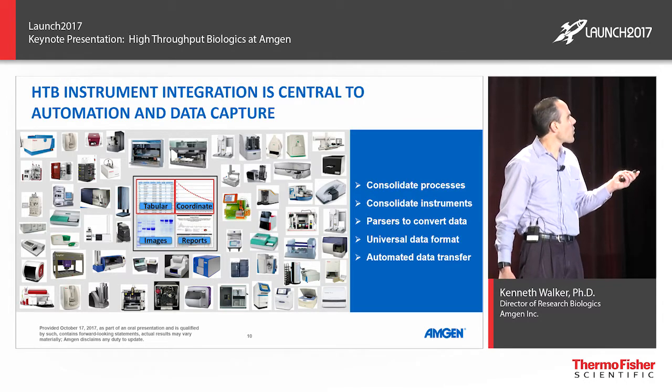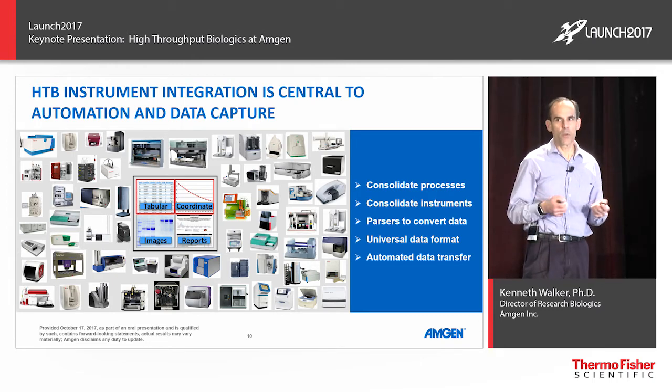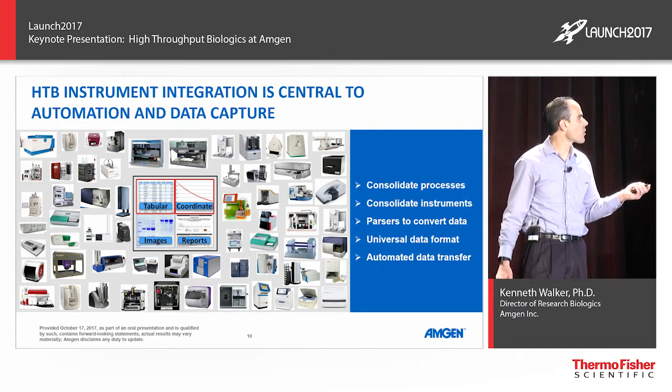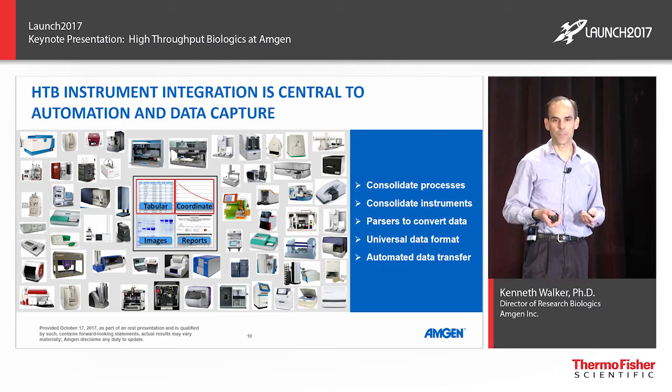Some instruments, though, don't put out data that's compatible with these types, so we end up having to capture images. Just a few instruments are like that, and we do have a way of doing that. And then a very, very small number won't do any of these three, and we're forced into capturing reports, but we capture those as PDF reports, so anybody should be able to read them.